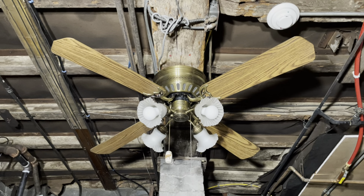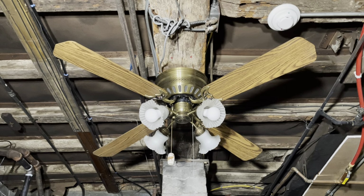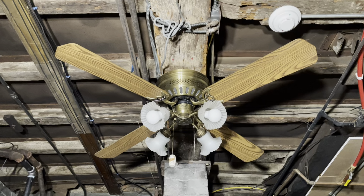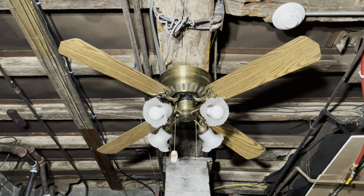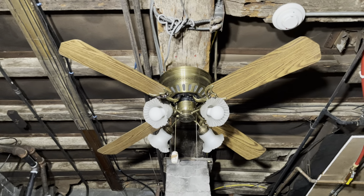But yeah, the fan's from April of 1991. It was installed by my grandmother's cousin from Canada, from what she told me. And it had been there ever since. And when we sold her house in 2021, I made sure to take this with me because I didn't want to leave this fan behind.